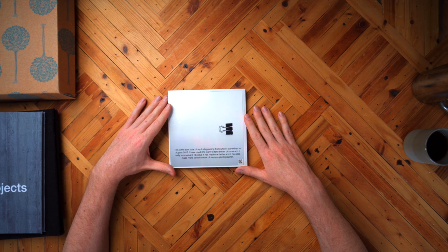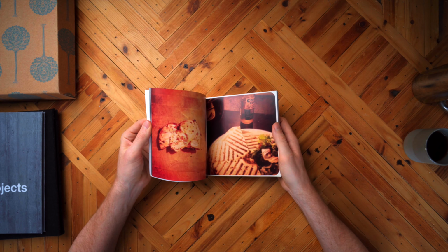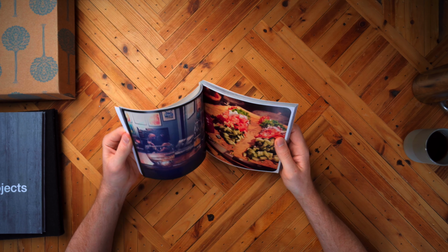And they did a huge discount. And so I got my images from whenever I started on Instagram up until August 2012 printed in a book. And it's kind of ridiculous.